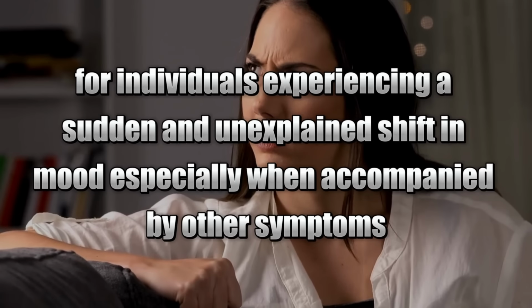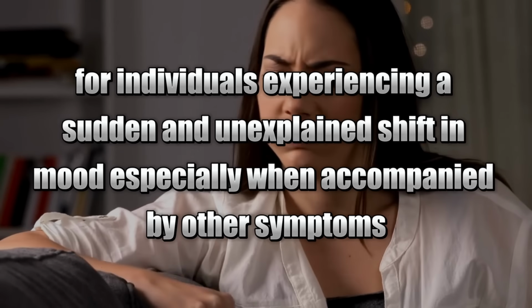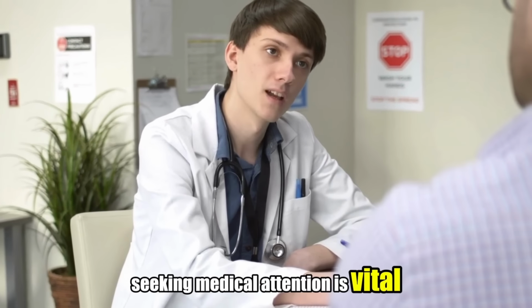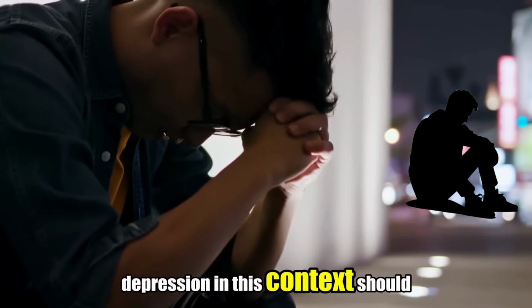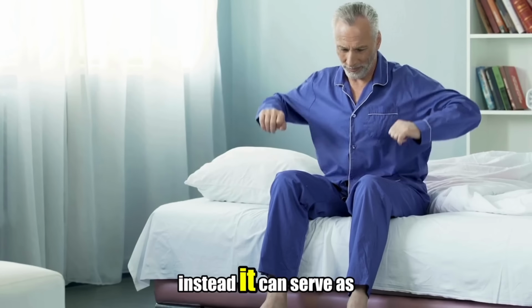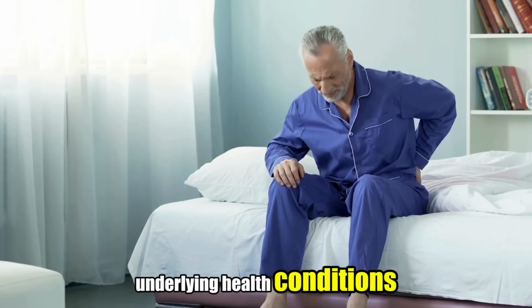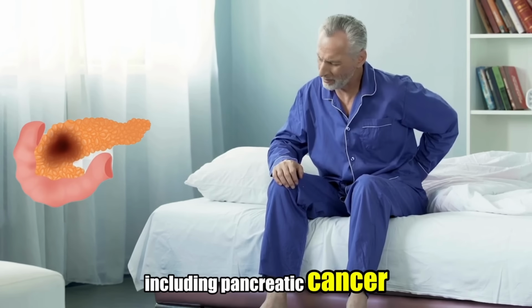For individuals experiencing a sudden and unexplained shift in mood, especially when accompanied by other symptoms, seeking medical attention is vital. Depression in this context should not be dismissed as unrelated. Instead, it can serve as an important clue in uncovering serious underlying health conditions, including pancreatic cancer.